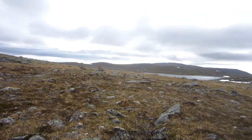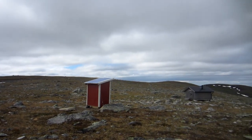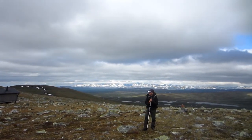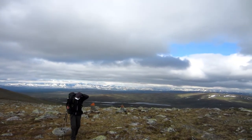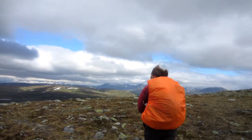Gorgeous 360. Of course, it wouldn't be sweet without a hut at the top. Take a look at the mountains behind us, Andrew. It's just phenomenal. Denise.